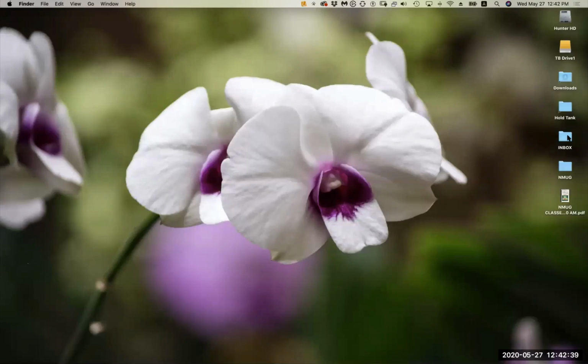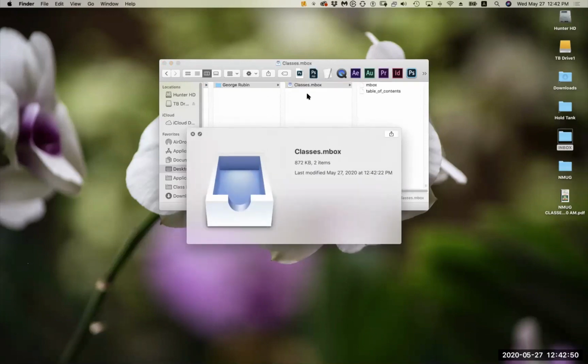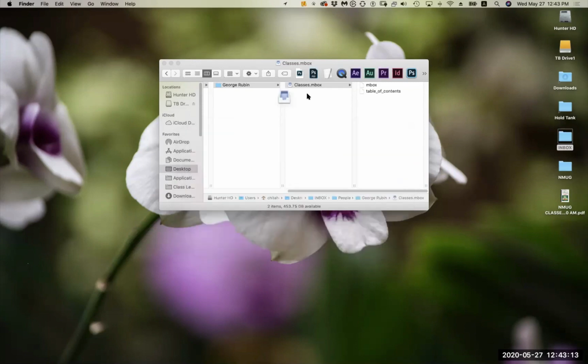So here is the inbox that I just created here. If I open it up, it goes through the different folders and subfolders, and it ends up with this. This is actually the inbox that houses all of those emails, those nine emails. This is what it looks like. So by exporting it out, I can then save it on my desktop somewhere. And when I want to look at all of these emails again, I then just import it back into the mail app. So that's another way to save your emails, PDF and exporting the mailbox out.